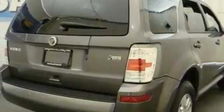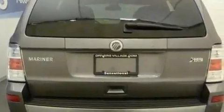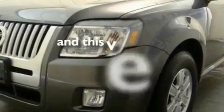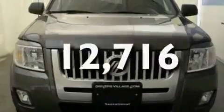Its top features include cruise control, a keyless entry system, a four-speaker stereo system, a CD player, a leather-wrapped steering wheel, a multi-link rear suspension, aluminum wheels, traction control and stability control systems, a four-wheel independent suspension, and this vehicle has fewer than 13,000 miles on the odometer.